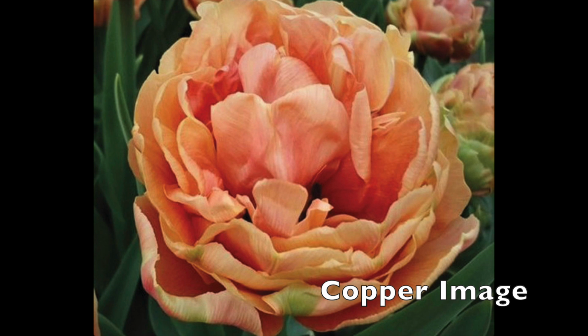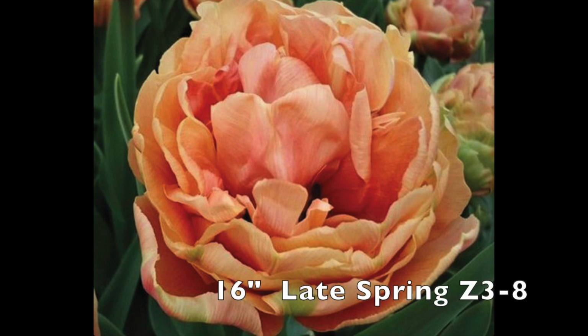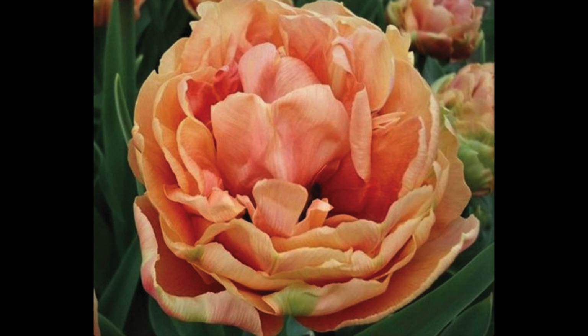Absolutely beautiful, 16 inches tall, coral and peach, rose and terracotta, a beautiful double late tulip, silky petals with a really watercolory blend of colors. So every blossom is a little unique. Day by day, the flowers get a little bit larger until it's almost the size of a peony. Very fragrant, very popular tulip.